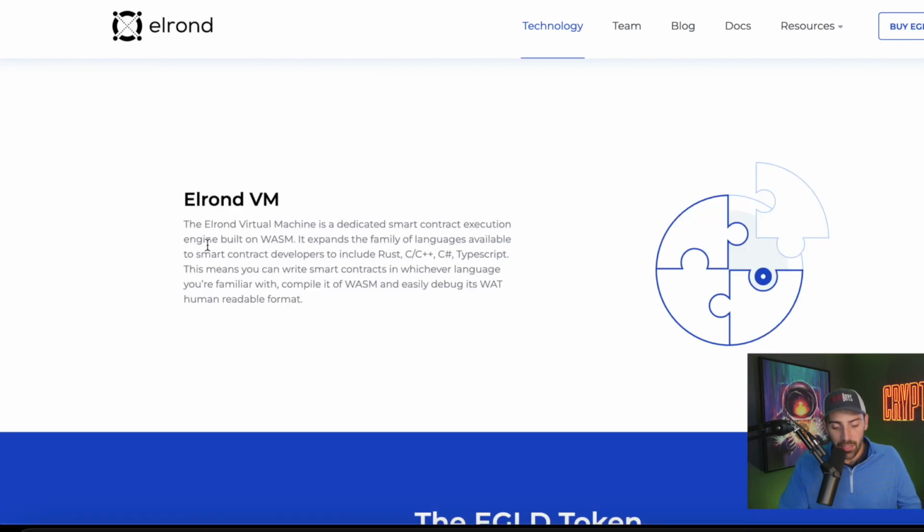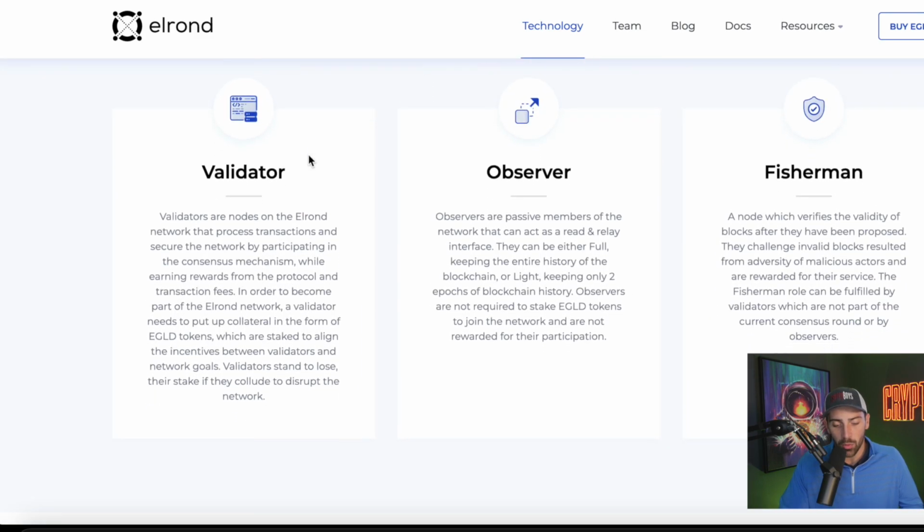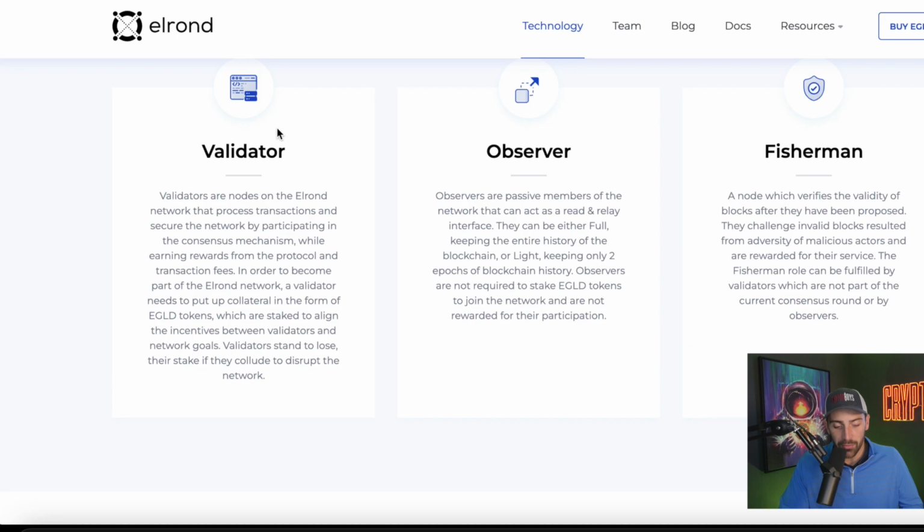And the Elrond VM, the virtual machine, which is what VM stands for, is a dedicated smart contract execution engine built on WASM, W-A-S-M. This is also important too, guys. We have basically three network roles. One is a validator. Everyone kind of knows what the validator is. They are the nodes on the Elrond network that process transactions and secure the network by participating in the consensus mechanism, like other proof of stake networks that we have.